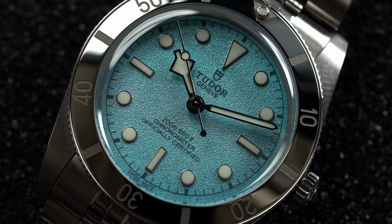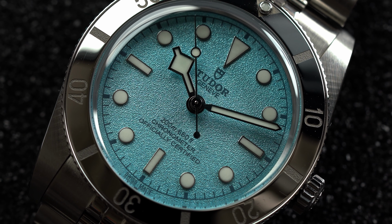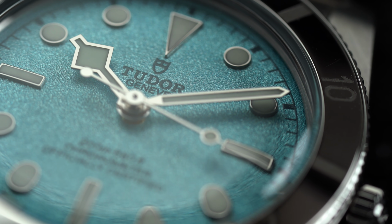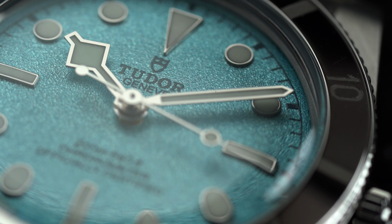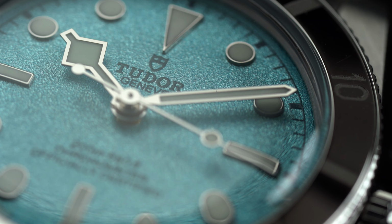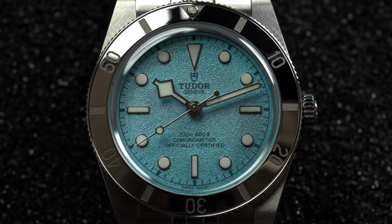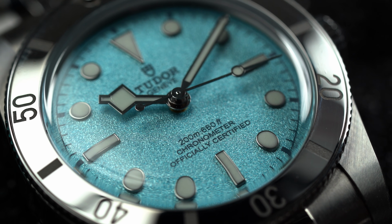One detail that often gets overlooked is how Tudor handled the text and markers here. Rather than the gilt accents that define most Black Bay models, everything here is rendered in a subtle light gray that creates this beautiful monochromatic feeling. The Tudor shield and text at 12 o'clock blend seamlessly with the dial color, while the minute track around the perimeter is kept deliberately minimal.